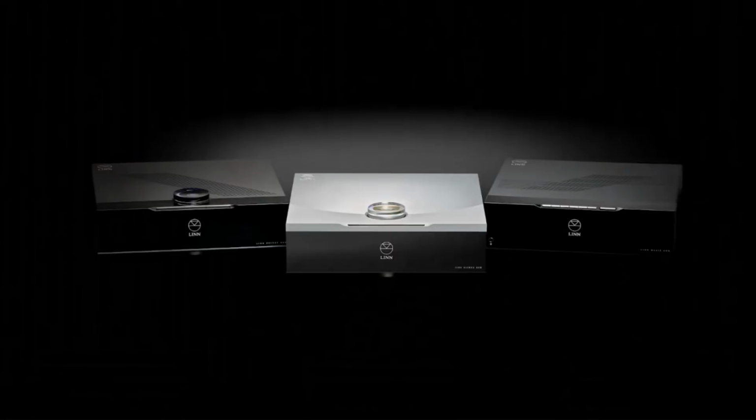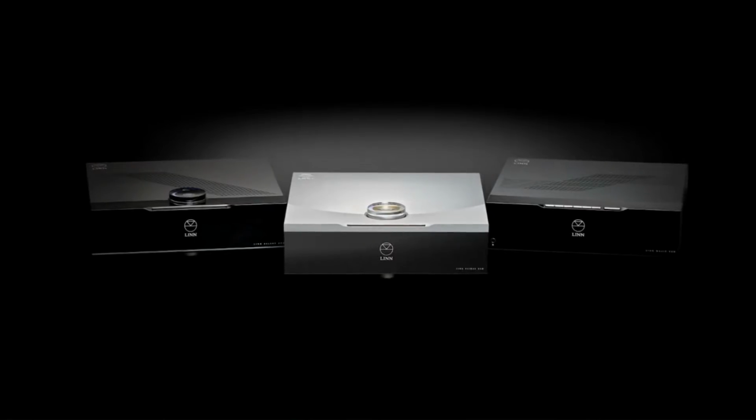Next generation Climax DSM completes a new family lineup of streamers for Linn. So we have Climax DSM, Select DSM, and Magic DSM. But with Climax DSM's stunning performance and aesthetic, it's clear that it sits at the very top of the range. The 2 variants of Climax DSM simply provide choice and application.